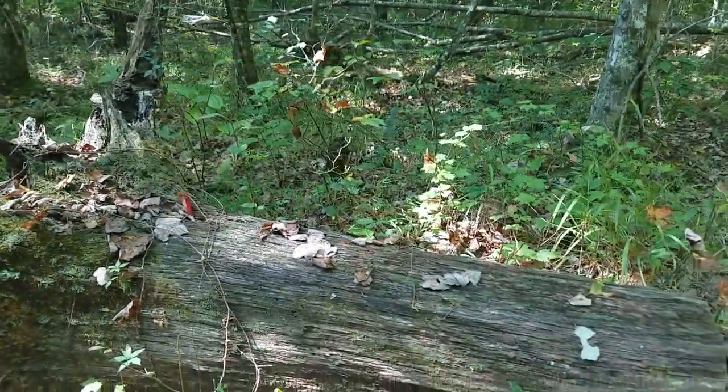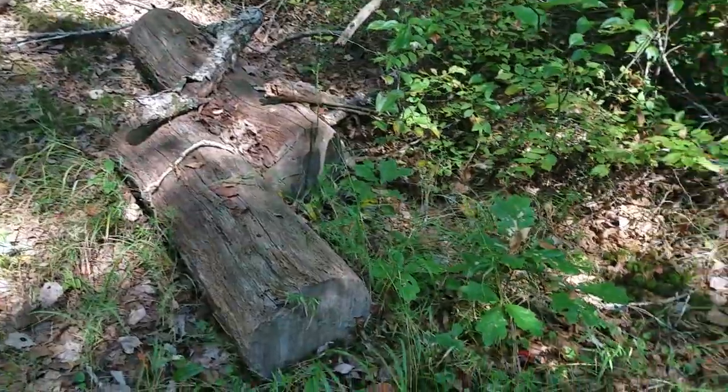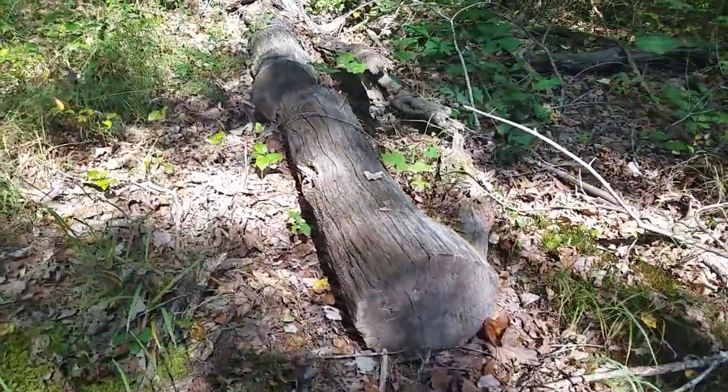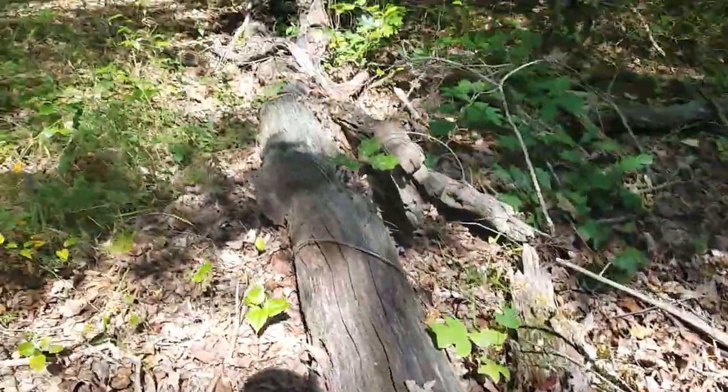And this big oak tree fell across the trail the first year I was here. I had cut it up, but I should have cut it up into firewood. Still can, it's pretty solid. See, it's still real solid. I'm going to do that.